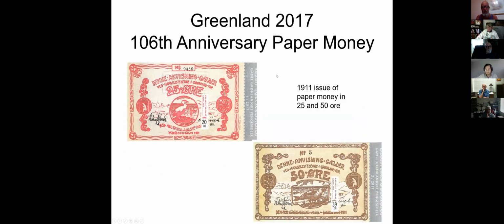Greenland. Now this is a weird one, because it's the 106th anniversary of paper money, from 1911 plus 106, 2017. They issued these very beautiful little souvenir sheets of their banknotes themselves.